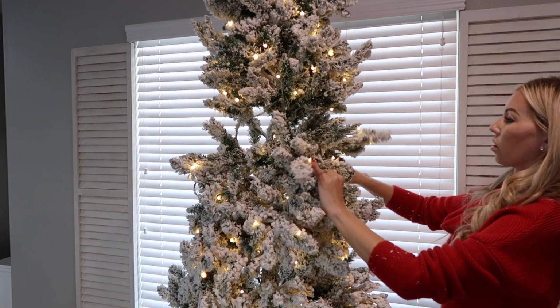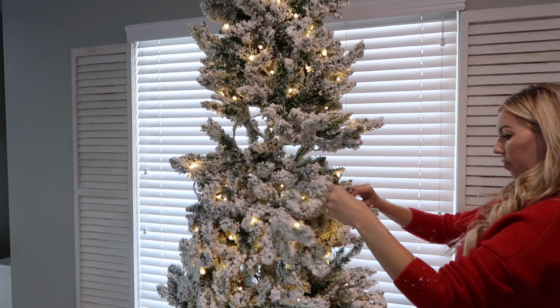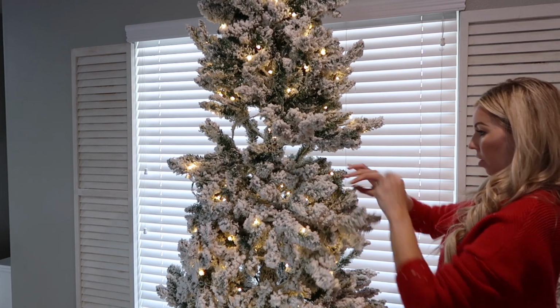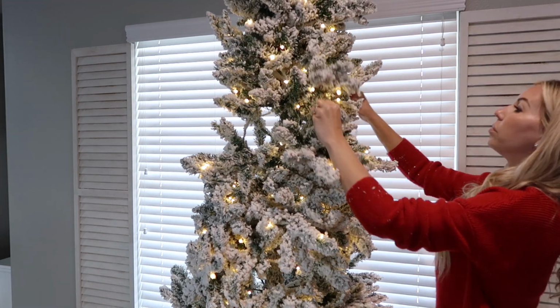I actually have three trees this year. I have one in my bedroom. If you guys missed that video, I will have it linked down below. I decked out my bedroom for Christmas and I love how it came out, so make sure you guys catch that one.